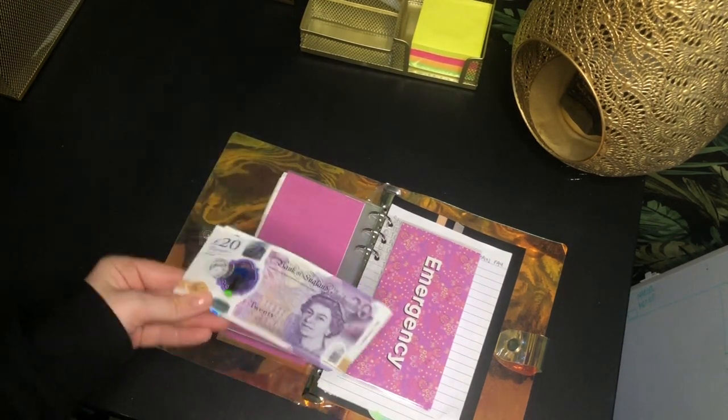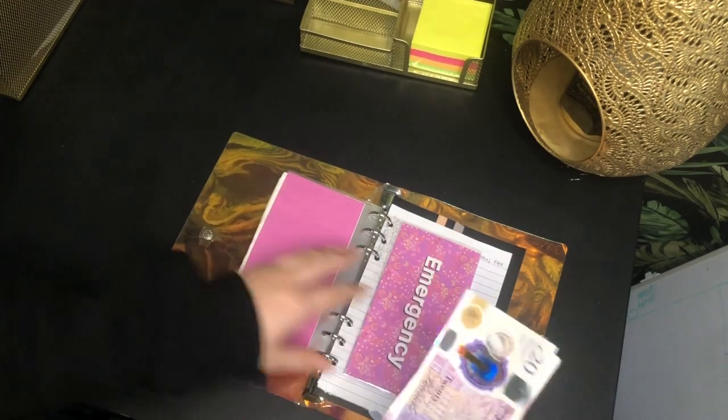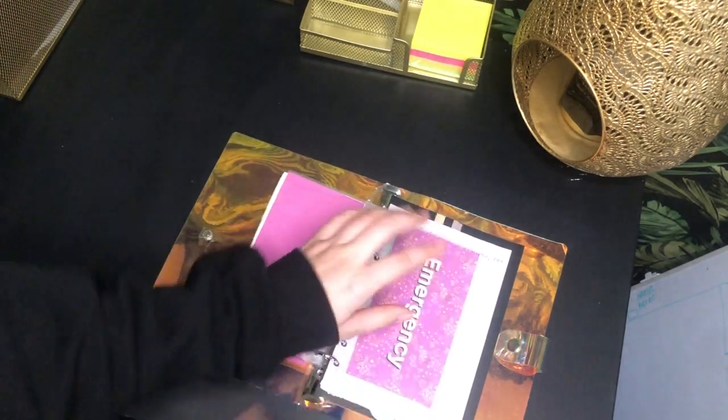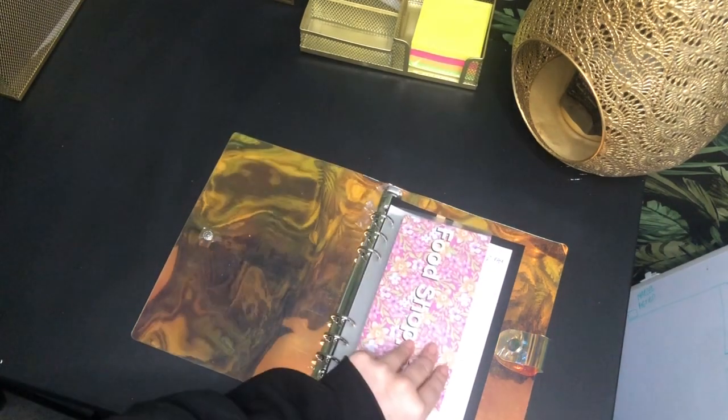But I don't really need an emergency envelope, but I feel like it's nice to just have one anyway. Plus I might use this for my cash stuffing. This is an emergency for cash stuffing. So if I run out of petrol money, I can put it in here. It's not just emergency in general.